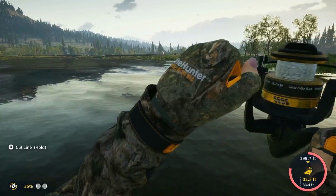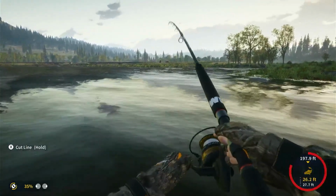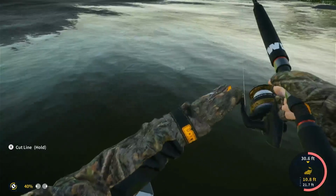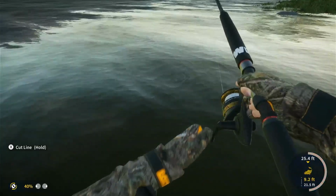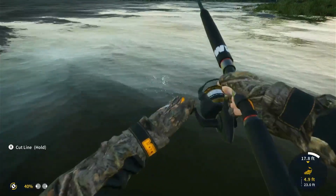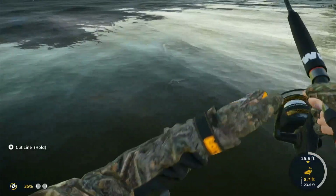If we don't get spooled again, I probably should have heavier line. So we got him at around 30 now. He was coming in steadily for the last like 80 feet. Just no fight. He's starting to put up a little bit of a fight now that I got to the boat.